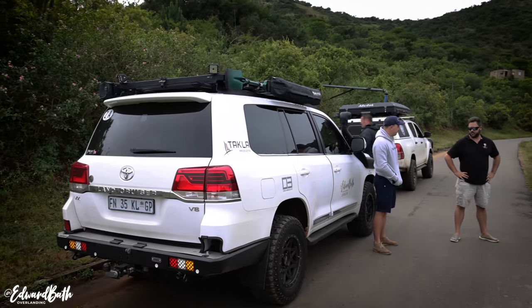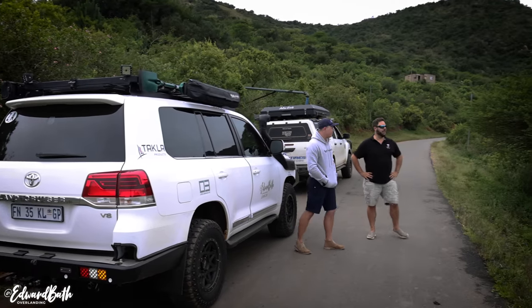In KwaZulu-Natal, beautiful KwaZulu-Natal. Drove through yesterday and we had a nice meetup at Safari Co 4x4 in Maritzburg. Got some quality work done to the vehicle. And y'all, just a lekker meet and greet up there. Thank you to everyone who came and thank you to Safari Co.